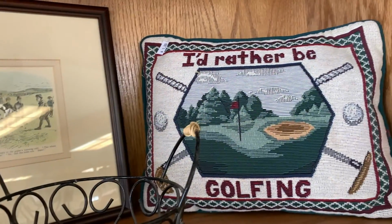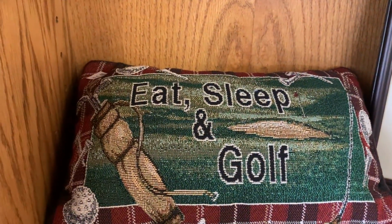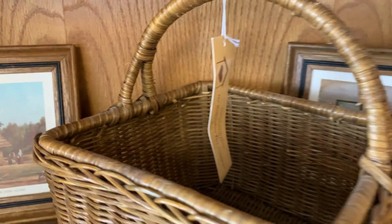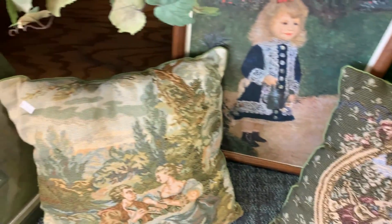Okay, this is the first few shelves I looked at, and I grabbed these golfing pillows. I'm going to sell them together as a lot. I looked them up, and they sell pretty well, 15 and up, and that's for one pillow. So for three, I'm hoping to get 25 to 30. This basket was a dollar, and I grabbed it for me. I don't know what I'm going to use it for, but I'm kind of a basket nut. I like using baskets at home for things. I think they look prettier than plastic containers or something else.